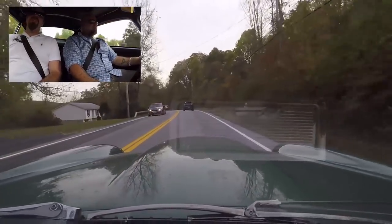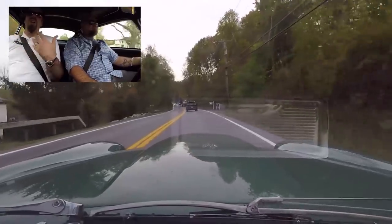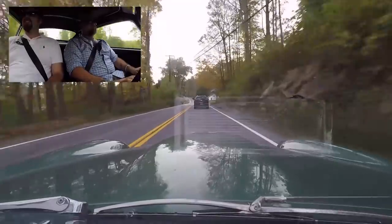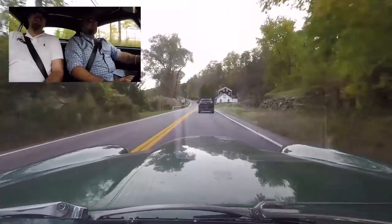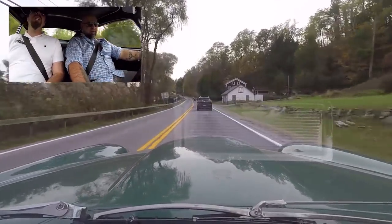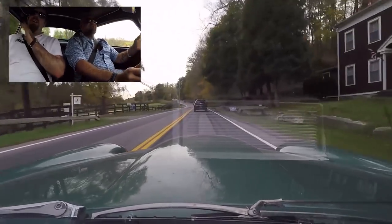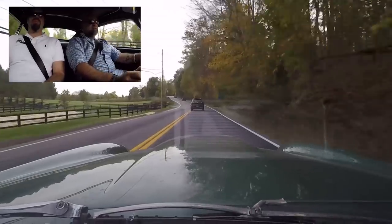There's a reason why this car is such a popular choice for long distance events, because it is so good at what it does. You know, it just goes, no complaints, you can drive it. Is it reliable? Bulletproof. Really?